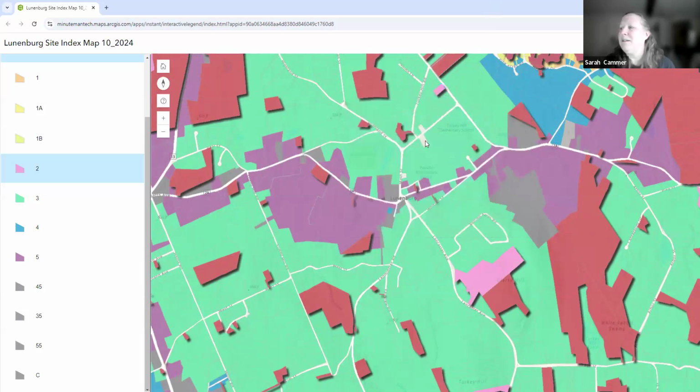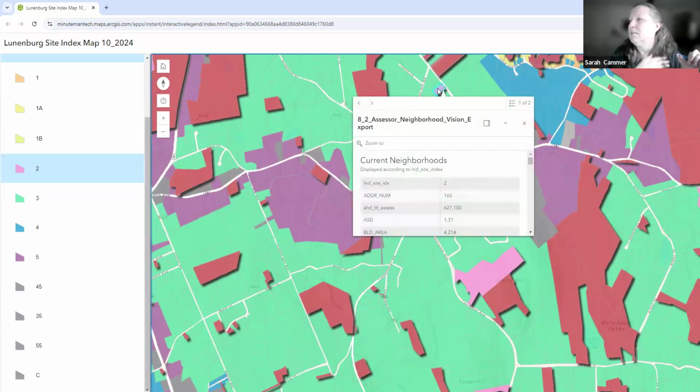2017. I'm wondering if zone two is just newer development. Sarah, could you put your cursor there again? I don't know where we're talking about. Oh, over there, by Turkey Hill. Great.